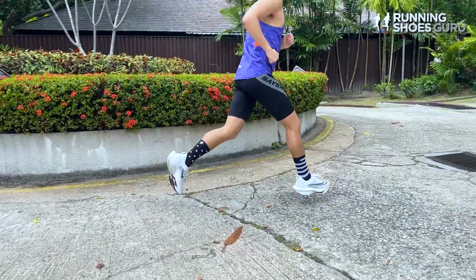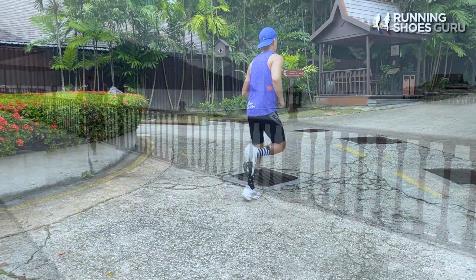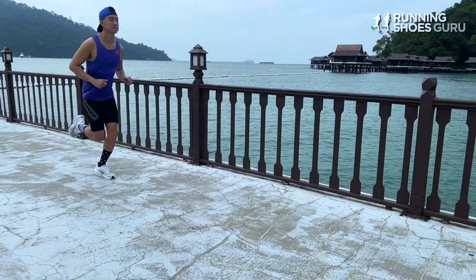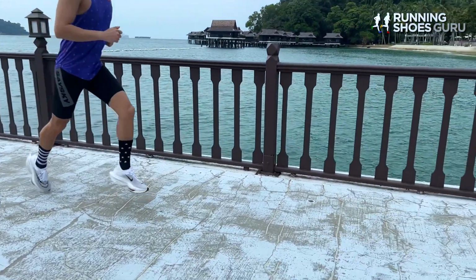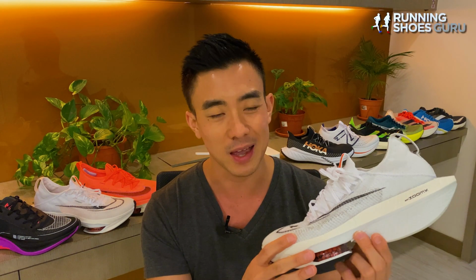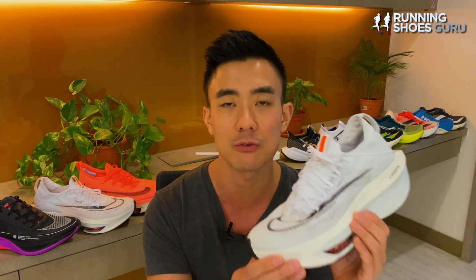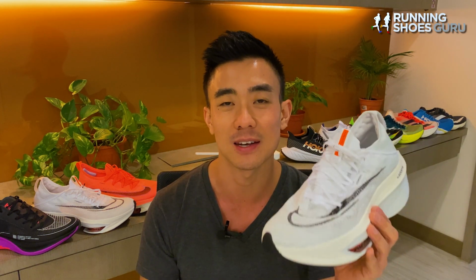This shoe encourages you to stomp the ground. In other words, you need to load up the shoe and drive your forefoot down hard into the ground. When I do this, I can feel the Zoom Air units in the forefoot respond and propel me forward. This doesn't happen when I'm running lightly on my feet like in other shoes.